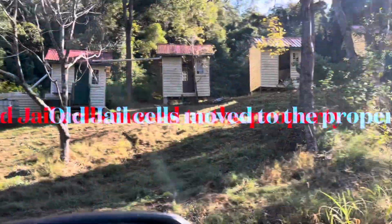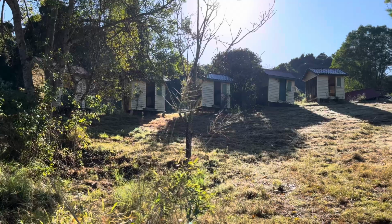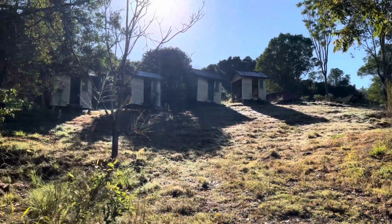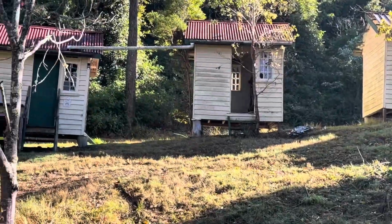We've got some old huts here. Obviously don't get used anymore. Look very run down. Bit of history to it. I'm sure we'll find out later on. We'll look into it.